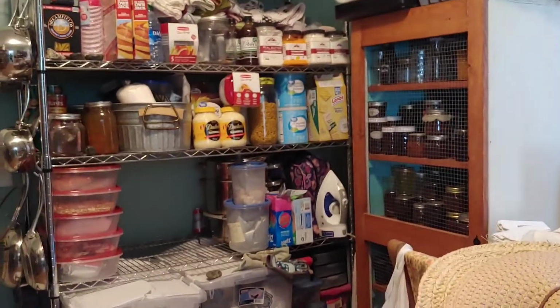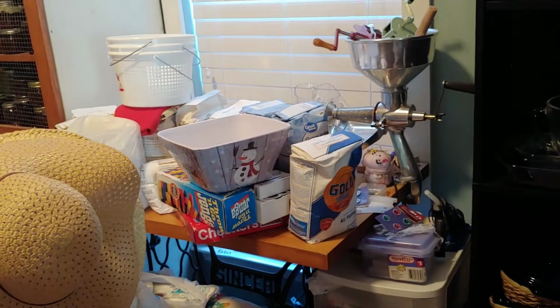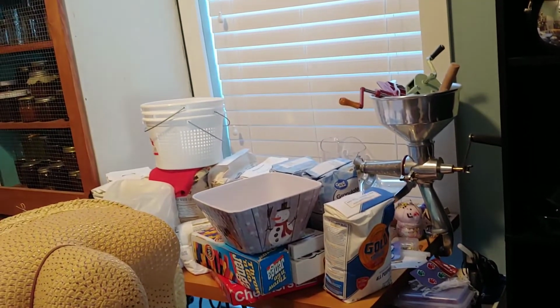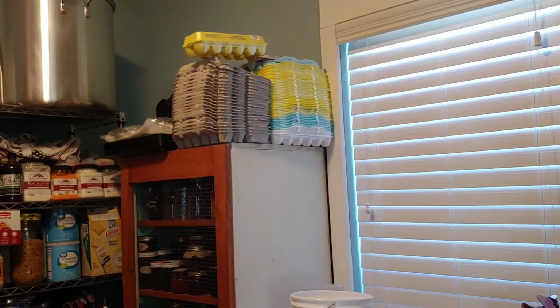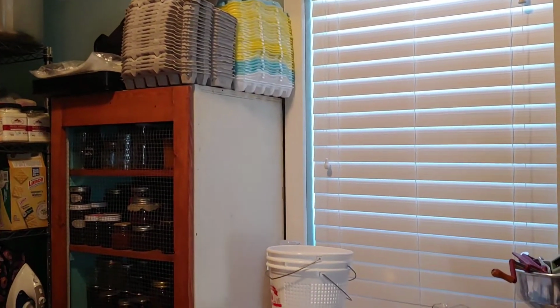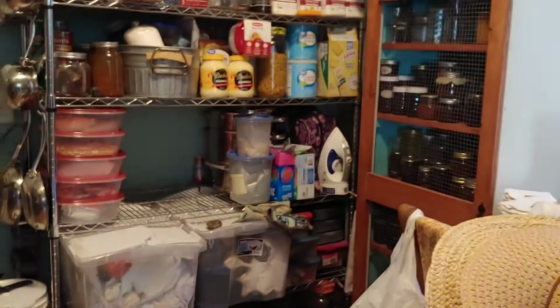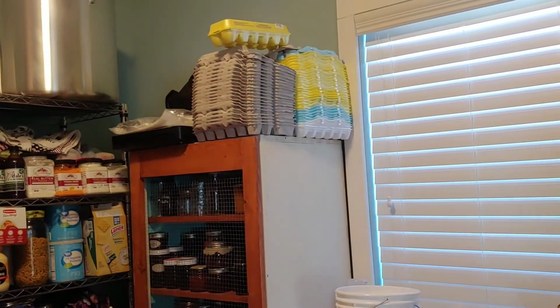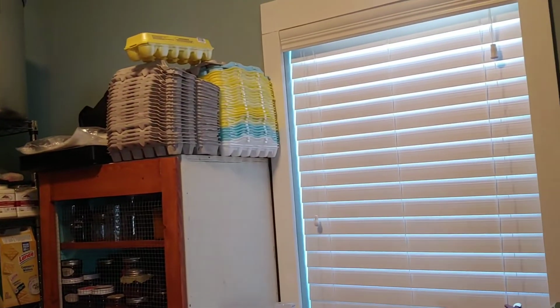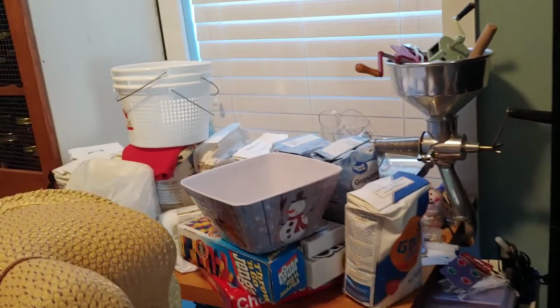As if that's not a big enough problem, I have this. Now, I did not have the buckets up there. But I had to take them down to reorganize that to get the meat slicer. This is why I get overwhelmed. To get the meat slicer off of these shelves to put up there. And then I had to get these down in order to do that. I had to reorganize the egg crates, egg cartons, whatever those things are. So you can see the mess here.